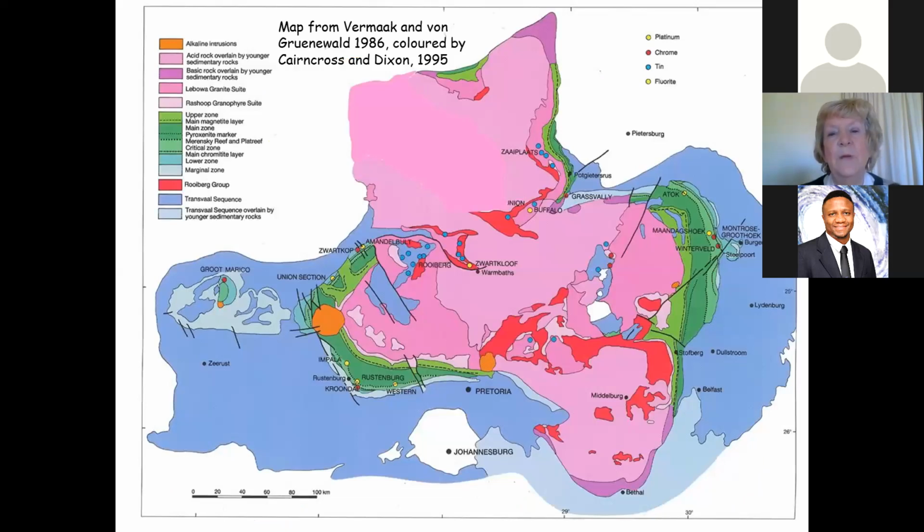But interestingly, I came across this map in a book by Cawthorn, Cross and Dixon, and they had coloured a map from Vermaak and von Gruenewaldt in 1986. And you can see from this that way north of the exposed northern limb, Vermaak and von Gruenewaldt had actually predicted that there were these basic rocks under younger sedimentary cover. So many years, many decades later on, we've proved that they're correct. And I think from the work that Finn and others have done, this northern limb now becomes a major limb, and who knows, we might find more mineralization in other parts of this northern limb. I thank you for your attention.